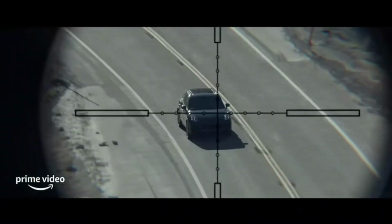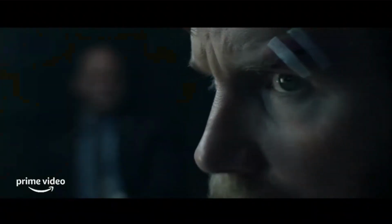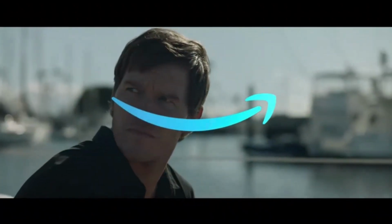We just got a mind-blowing, literally, trailer. I'll be breaking down the trailer, and this video will have spoilers for the book, which is a must-read before the show. It opens up on Reese on a boat with Ben.